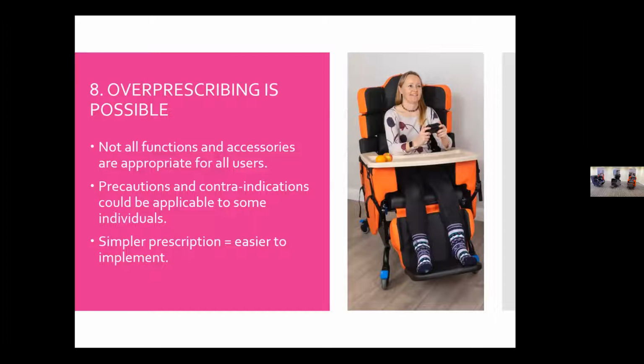I'll probably butt in, Les, and just talk about some of the precautions and contraindications for things like tilt in space and back angle recline. But I think it makes more sense if you actually visually see those functions in action. Because we do have to apply some of these precautions to some individuals to make sure that they're safe within the seating system. The simpler the prescription, the easier it is to implement.